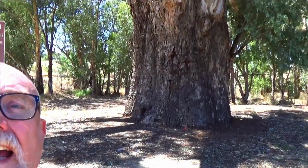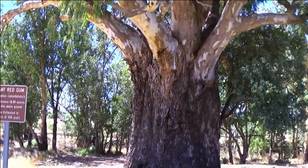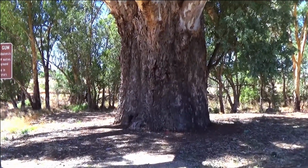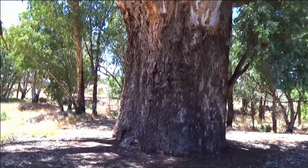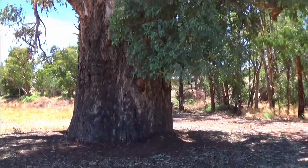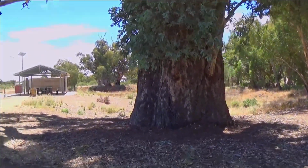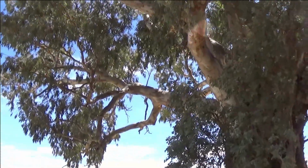I'm going to go set up in a minute and go and stand next to it for you, but this is one big tree. So yeah, even in Australia we grow things big too. I'm going to get away from the sun a little bit so I can try and show you the branches of it. It's huge, as you can see.